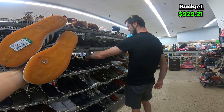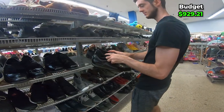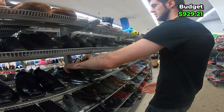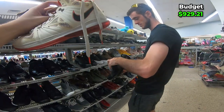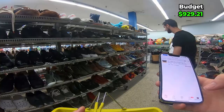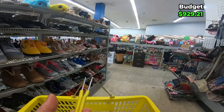$55. Jeez. Oh. Todd's. Okay. For 40. It's probably not worth it. Last pair of Todd's that I sold were not great. So the LeBrons are kind of beat. Mm. I sold that pair for 33. Probably not worth it for 15.